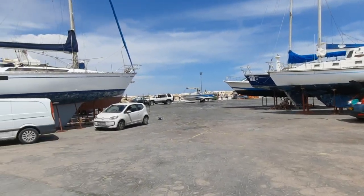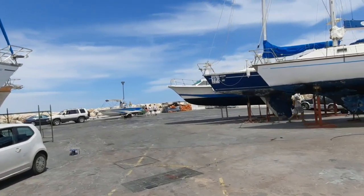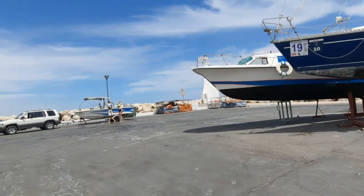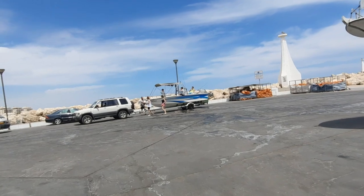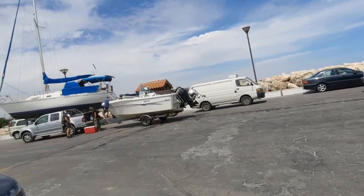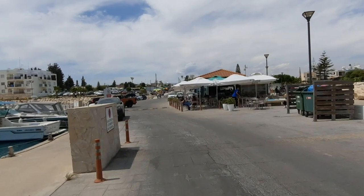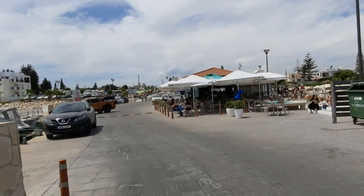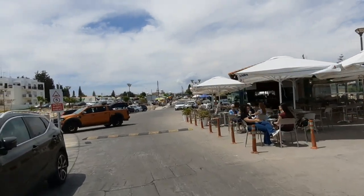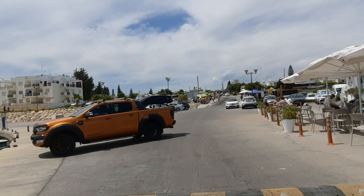There are some yachts that have come out for refurbishment. Or anti-scowling, I think they call it. Oh, sorry, anti-fouling, that's right. Anti-fouling. Back in the Byzantine times, it was called Agios Eleni, or Aya Eleni, one of the two. And apparently she was Constantine the Great's mum. Okay, so it was named after her.